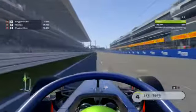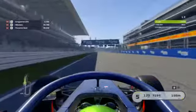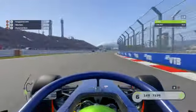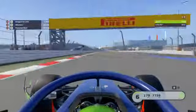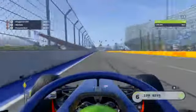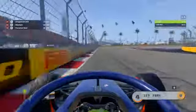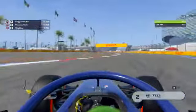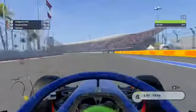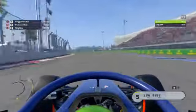That time not as good of an exit as maybe the previous 2 occasions, but it's whether or not we can find time. And we're already 2 tenths up. So down that straight, or main straight, sorry. That was a good exit. Very good exit.